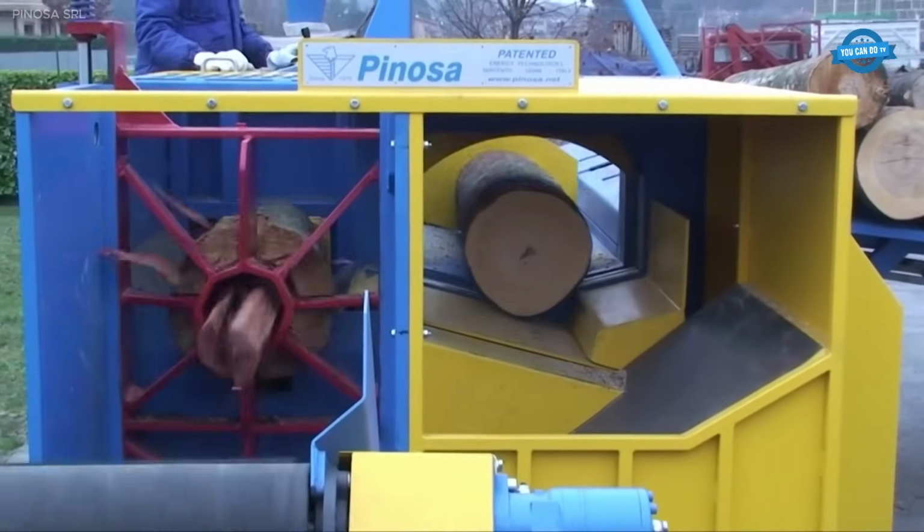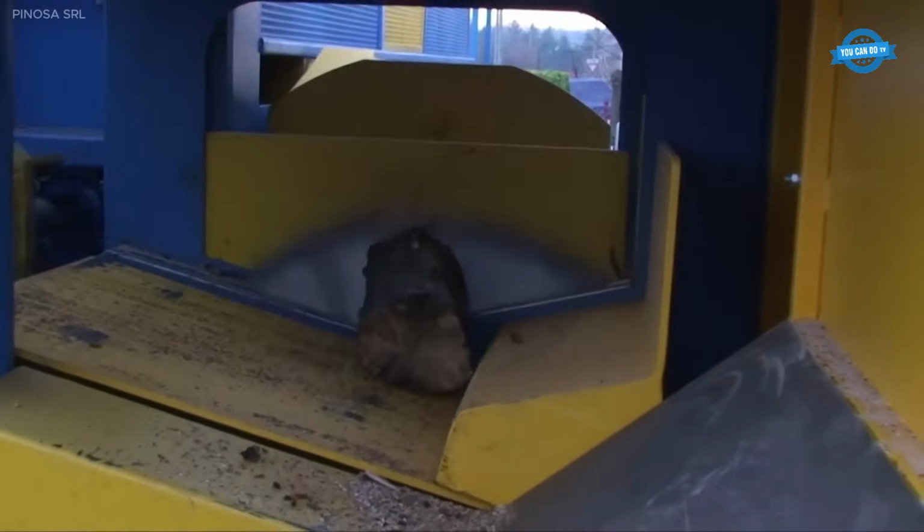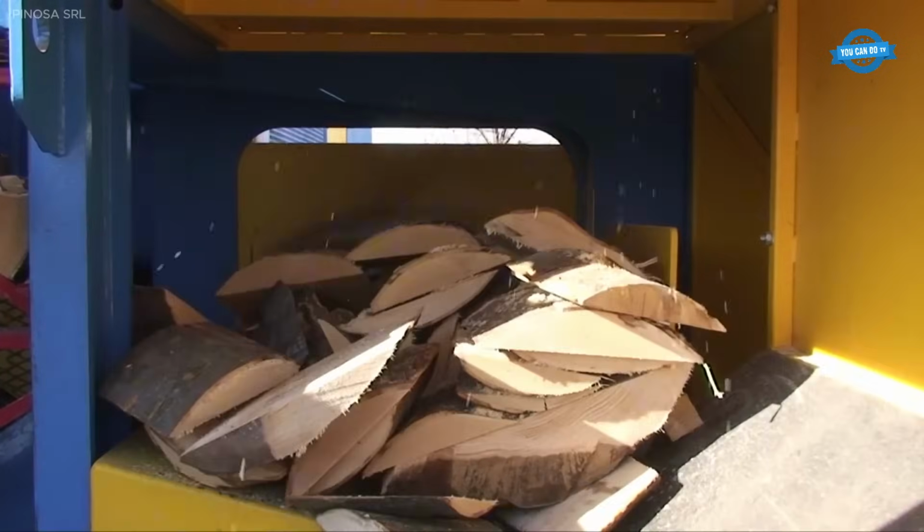With its compact design and mobility options, the EPC 400 is ideal for both industrial-scale firewood suppliers and remote logging operations.